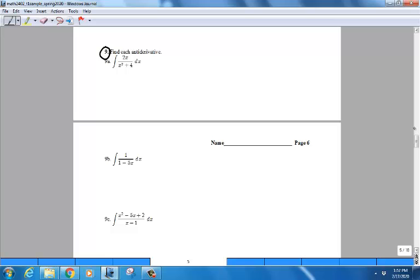Yeah, substitution, right? Okay, I would try substitution immediately. And what would you substitute for? Yeah, the denominator there, I think x squared plus 4, right? Okay, that I think is going to work out nicely. I think that will be just a perfect substitution.